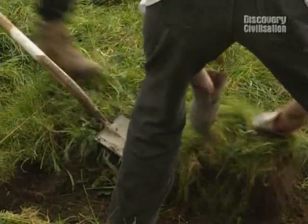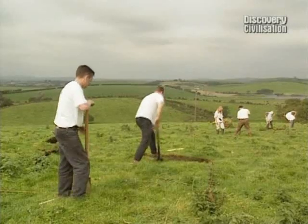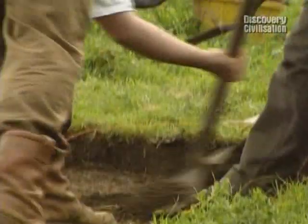Well, I'm getting caught up in the excitement about finding ditches, but I'm not really sure why. Why is it so important to know if there are ditches circling this hill? One of our problems with any site is to define the extent of it.